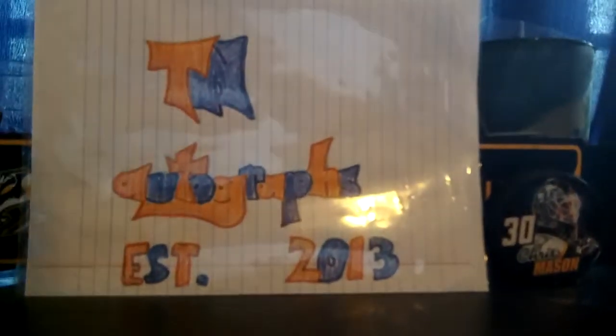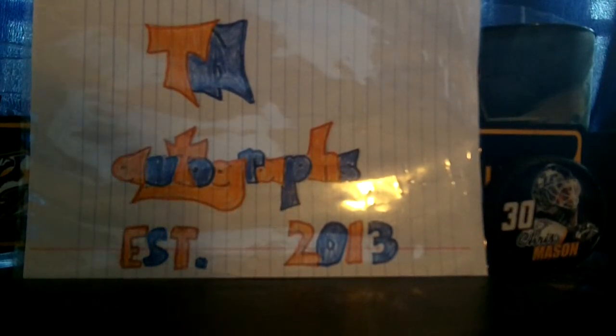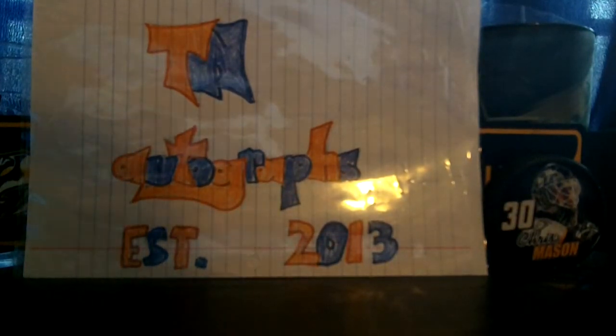Alright. Now, starting with the players. Signed the 2012-13 Upper Deck, Gabriel Bourque. He just kind of scribbled. That's his autograph. Signed the Upper Deck from last year, 13-14.